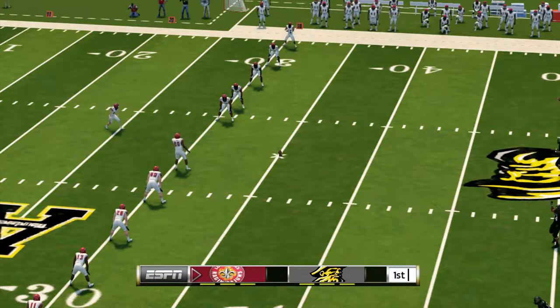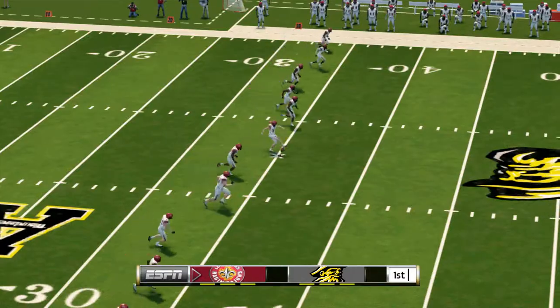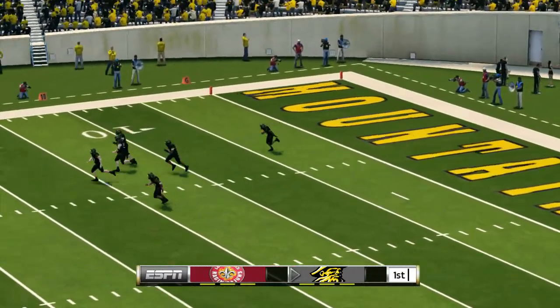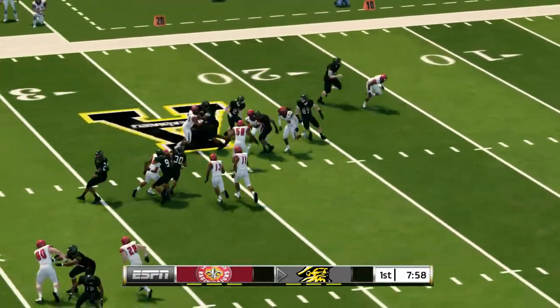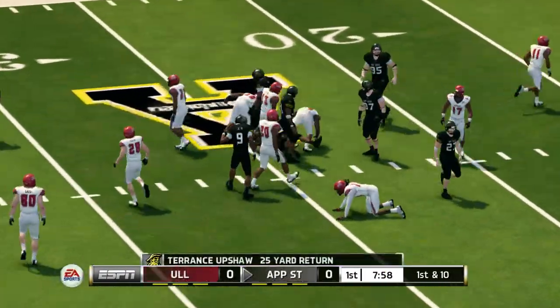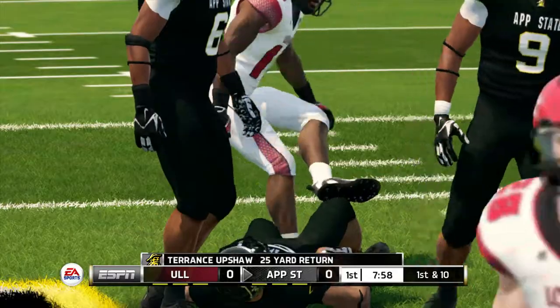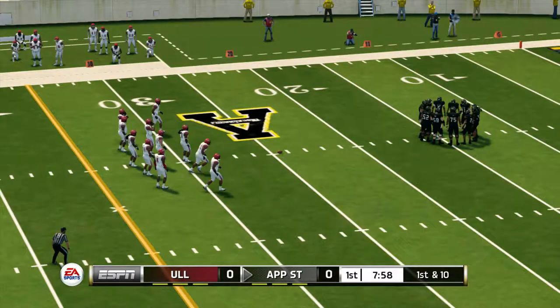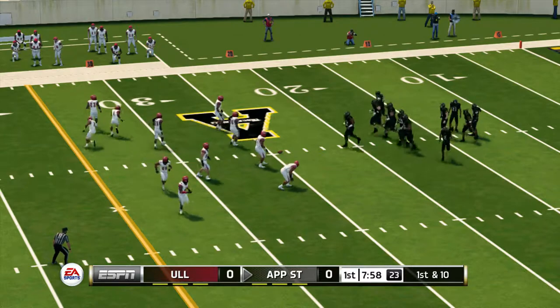We'll see how these two teams play in this game as they prepare for the opening kickoff. Sends it sailing downfield. He's to the 20. And he's tackled at the 24. The quarterback leads the team out on the field for the first drive.